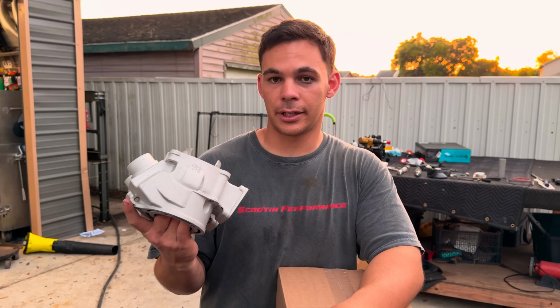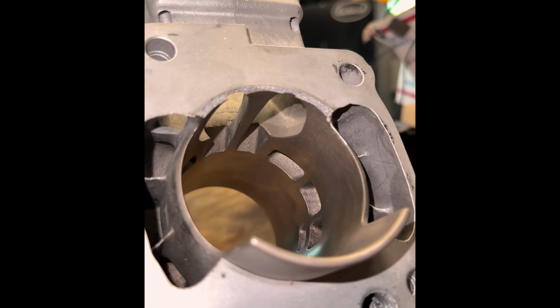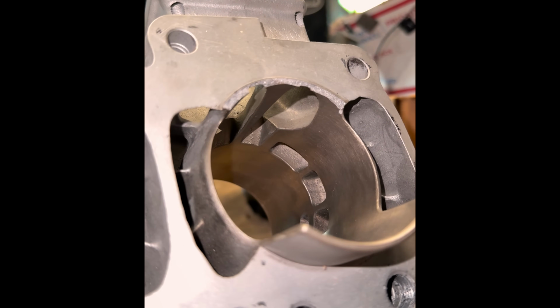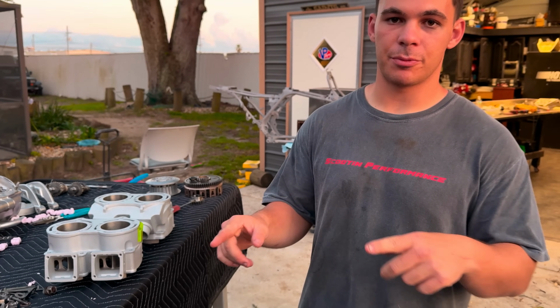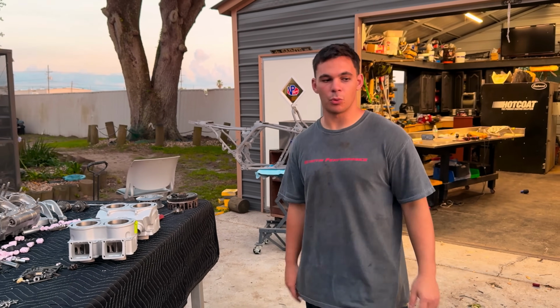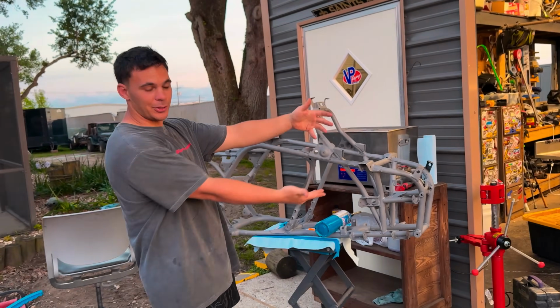We actually had these cylinders laying around, and if you check out the before pictures, you can see that one of the bottom skirtings was actually broken off, so we sent it off to get fixed. This looks brand new. We're still waiting on the transmission to come in. That's also gonna be brand new as well. And right now, we have the orange frame that you guys saw.